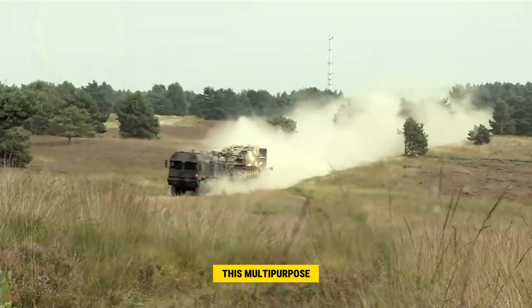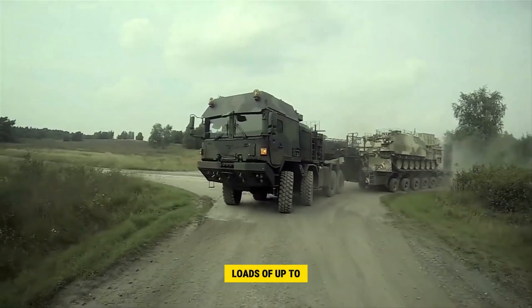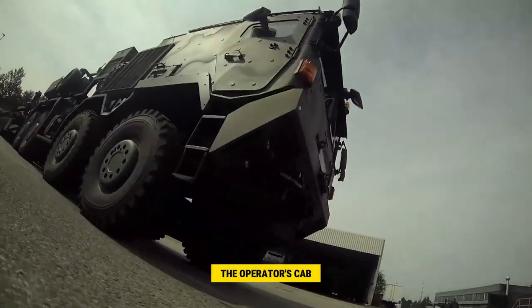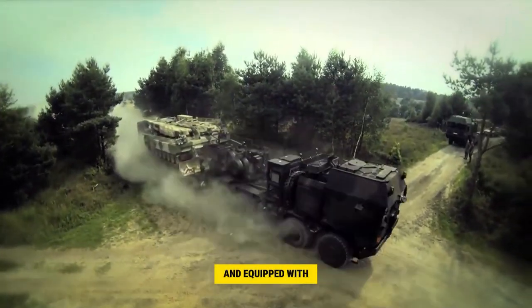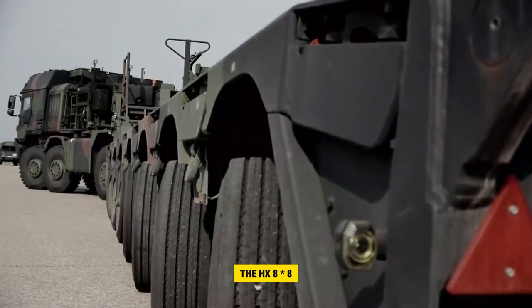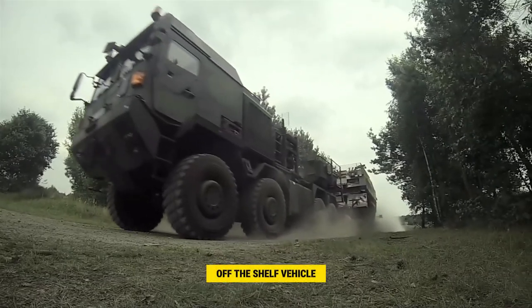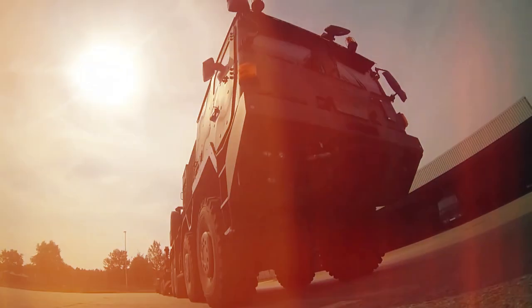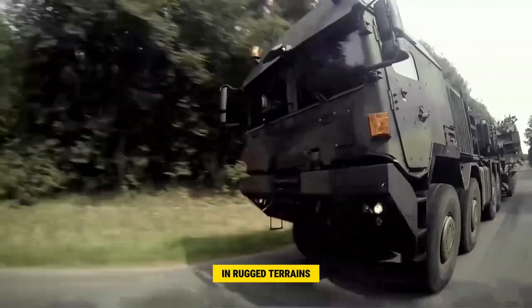This multipurpose equipment can lift loads of up to 7.5 tons, functioning as an auxiliary crane. The operator's cab can be protected to common STANAG levels and equipped with ventilation. As part of Rheinmetall's HX family, the HX8x8 is a military off-the-shelf vehicle engineered to endure challenging military conditions, ensuring exceptional mobility in rugged terrains.